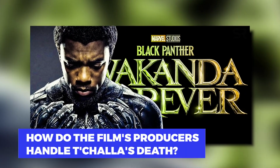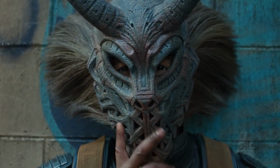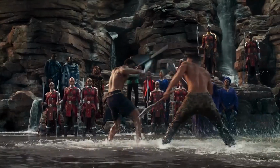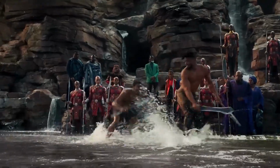Next, how did the film's producers handle T'Challa's death? Fans were curious about how the creators will react to the loss of Chadwick Boseman, who portrayed T'Challa in Black Panther 2. Assuming the information is correct, we may see that T'Challa dies from illness. However, the kind of sickness remains unknown.